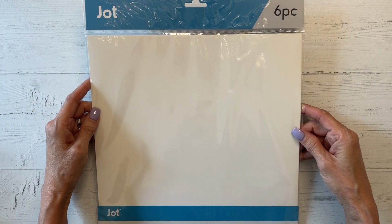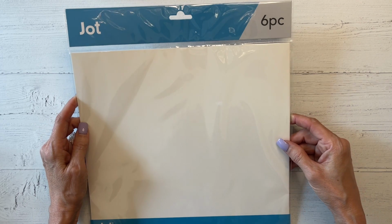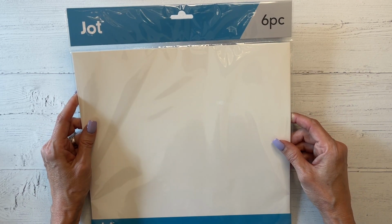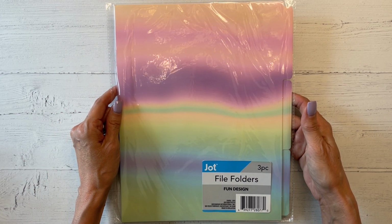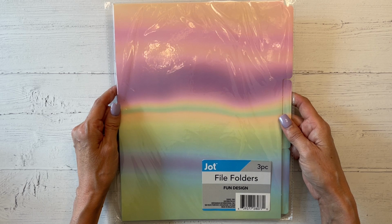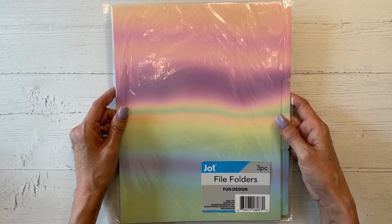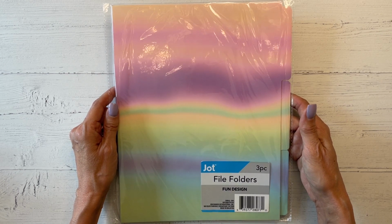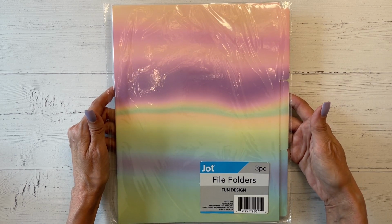I picked up this Jot poster board. There are 6 pieces in here, and I thought this would be great to make tags and different things for my journal. I also found these fun pastel tie-dye rainbow effect file folders, and I'm going for an Easter themed pastel colored journal, so I thought these would be perfect for that.